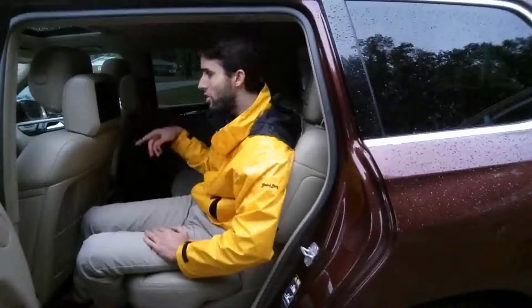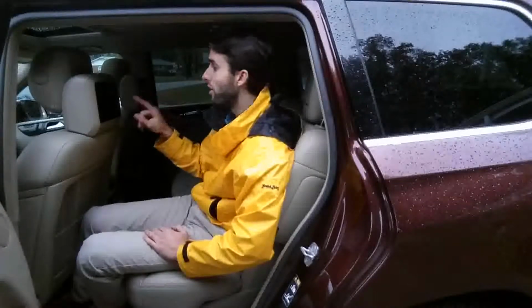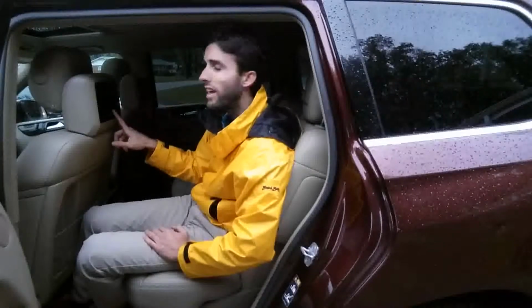You can control it from the front seat as long as you're parked. If you're driving and need to change something, you can do it from back here, but that's not always so simple if you have young kids who are watching a movie and can't figure it out. But it's there, it's available. If you happen to be buying one of these used that has it, great. If not, I don't think you've missed out on a whole lot.